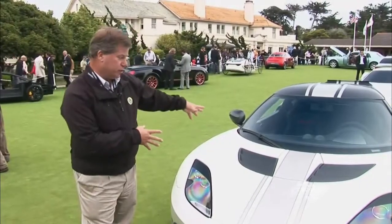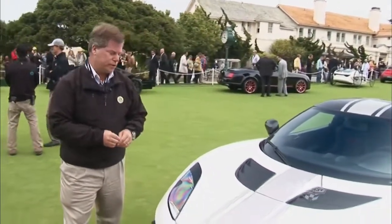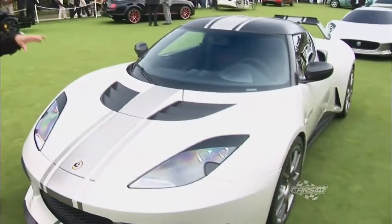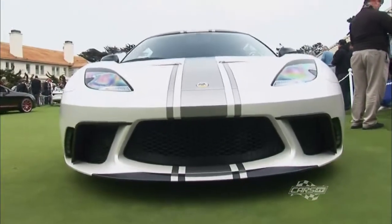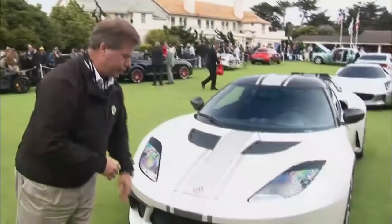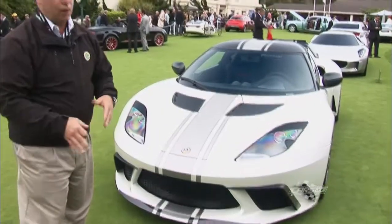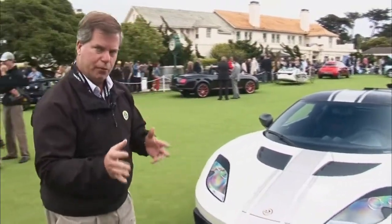This is obviously, to look at it, a much more expressive version of our existing Evora that's in the marketplace now. And if you look at the face of the car compared with the existing Evora, it's got a much more aggressive look to it. Wider central opening, wider side openings as well. Nice carbon fiber splitter in the front. Very aggressive face to it. A car with more performance ought to have more aggression on the road. It ought to have that right attitude.